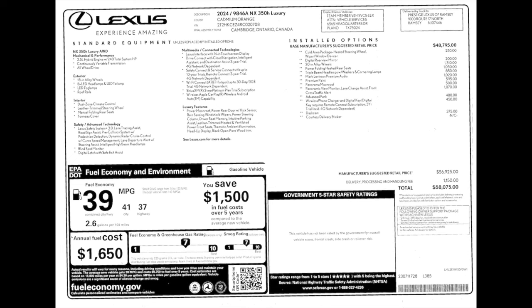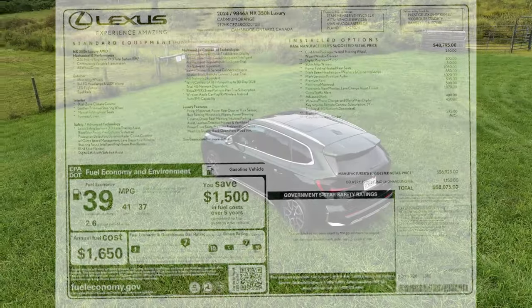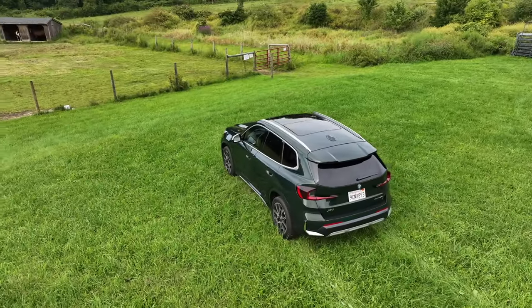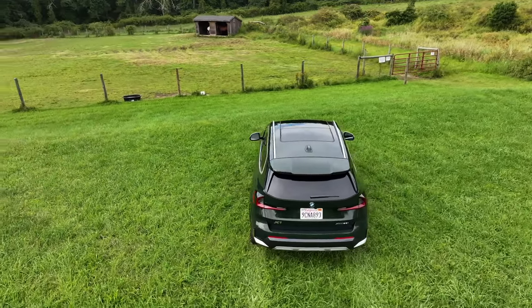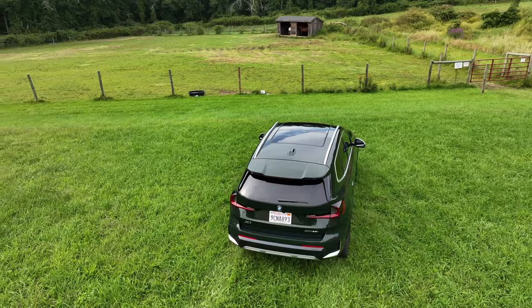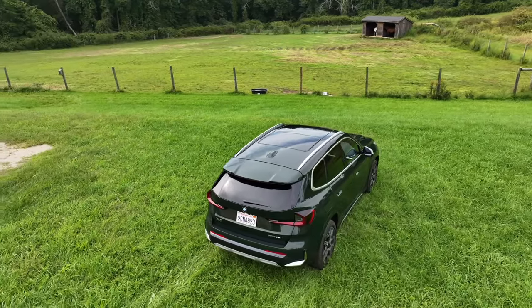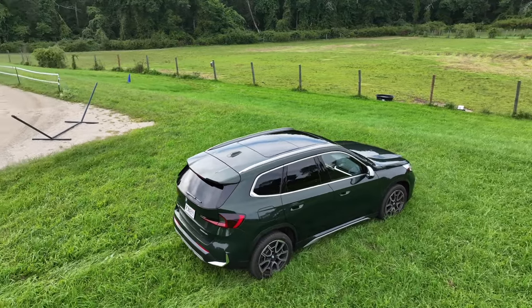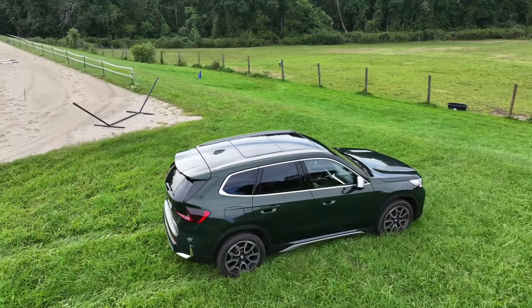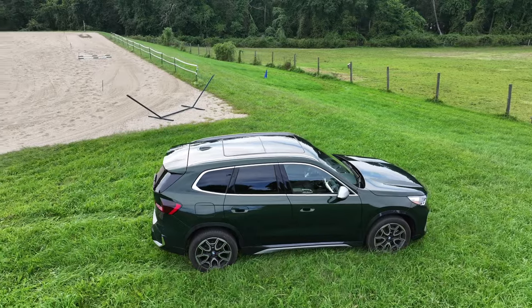Your estimates are interesting, because the overall estimate for the X1 is 28 miles per gallon, whereas on the Lexus it's 39, so that's quite an increase. It should also be noted that the X1 needs you to use that favorite of everybody, premium fuel. And now, as the clock tolls, we will now summarize these two vehicles.